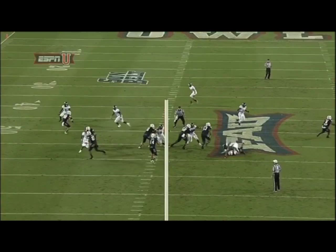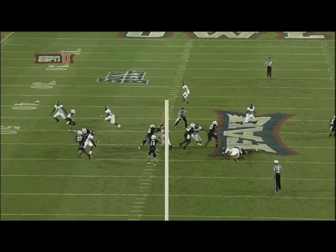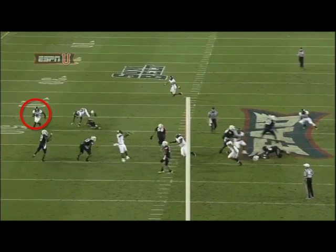Now, the wide receiver probably should have picked up Cyprien, but either way, whether he picked up Cyprien or the linebacker, it was a bad play from the jump, and it was going to be a play for loss. So basically, he decides to get the linebacker, and Cyprien makes them pay dearly as he lays a nice hit on their running back.